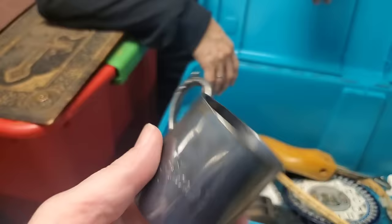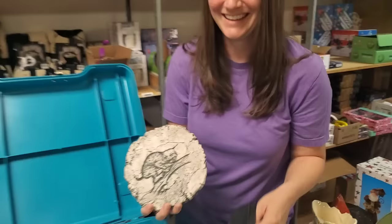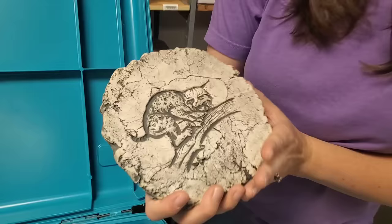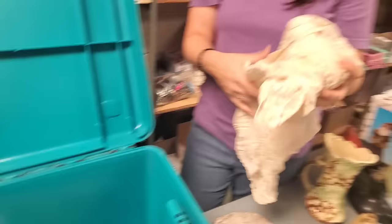Kelly found something cool over here. A little cup cover. What is that? That's a snipe. Apparently there is a snipe. You ever gone snipe hunting? One of the men in our church showed me pictures. I'm sure he's messing with me. What is that fabric? I think Dad wrapped stuff in it. Oh, no, there's something in there.